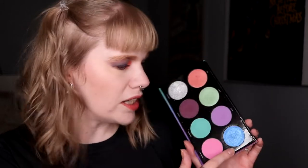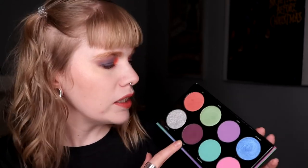And I do love this shade. This is absolutely one of my absolute favorite shades in my collection. It's such a cool shade. And it looks amazing if you put it over a dark matte. If you put it over like a black, or even on this one, it is amazing.